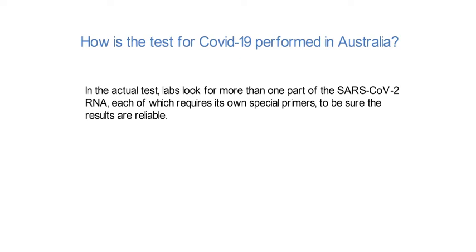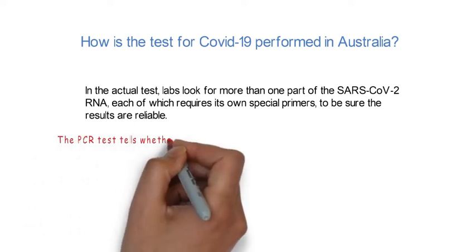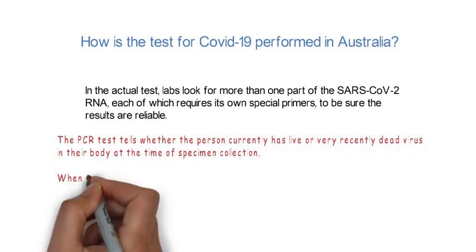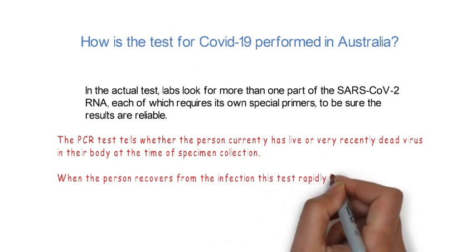In the actual test, labs look for more than one part of the SARS-CoV-2 RNA. The PCR test tells whether a person currently has live or very recently dead virus in their body at the time of the specimen collection.